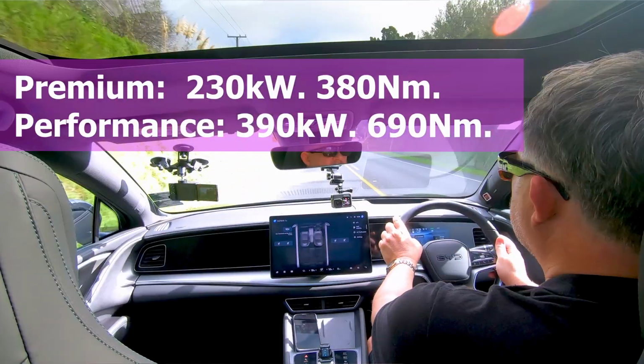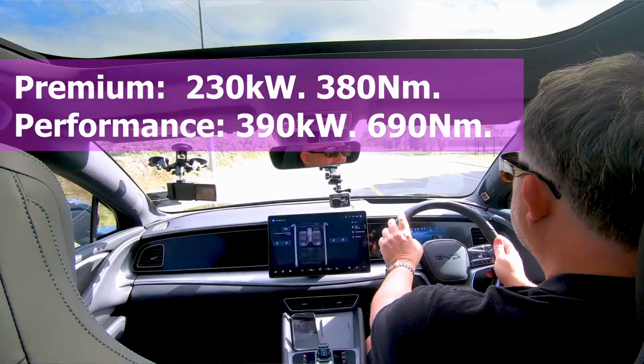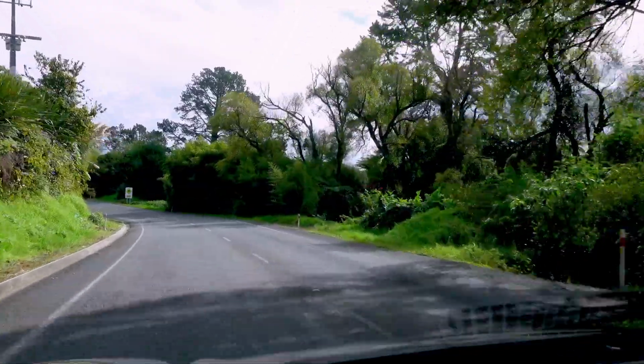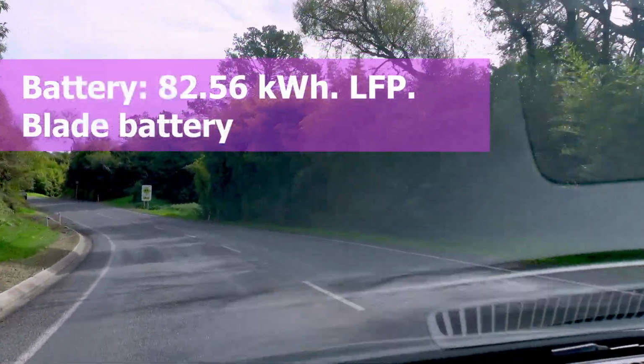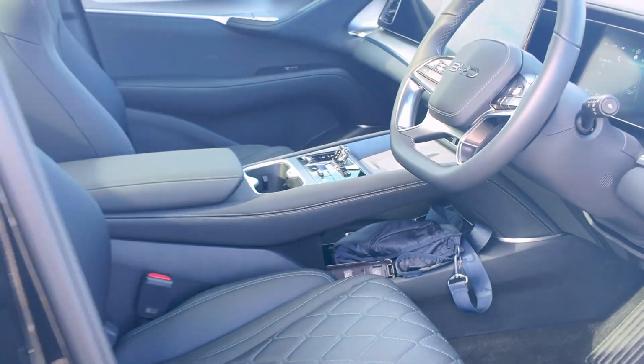Okay. The Premium model features 230 kilowatts of power and 380 newton meters of torque. Battery size, 82.56 kilowatt hours, LFP Blade battery, which BYD is very well known for. 0 to 100 in 6.7 seconds, while the Performance does 0 to 100 in 4.5 seconds. I guess the big question from the driver is, do I actually need that extra acceleration? I'll find out later when I do my test drive.